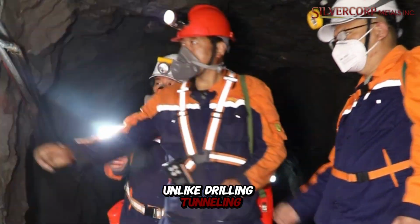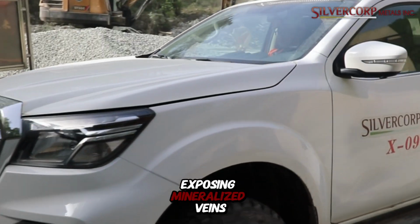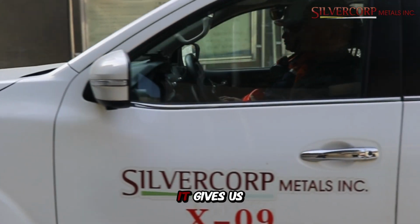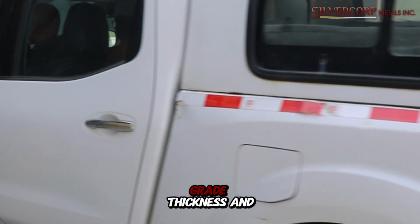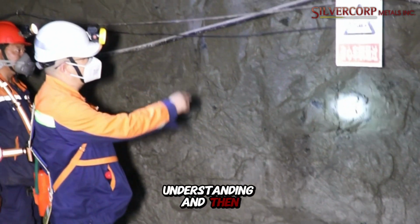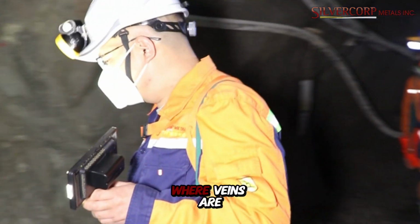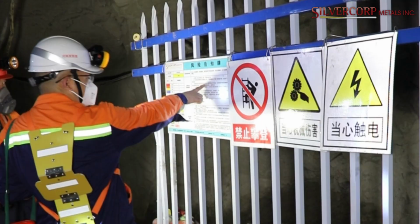Unlike drilling, tunneling lets our geologists see the rock firsthand, exposing mineralized veins in real time. It gives us accurate data on grade, thickness, and structure, all critical to understanding and then mining the ore body. This is especially important at Ying, where veins are narrow but high grade.